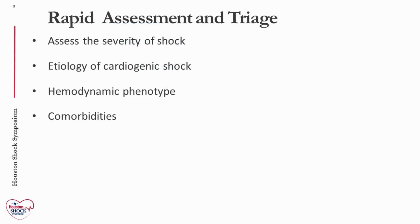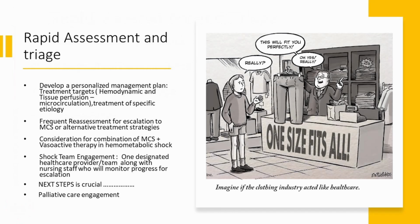So this is how I approach a patient in shock. Rapid assessment and triage is really vital to ensure success. There are some patients you may not be able to escalate support for because they're not candidates. Dr. Berkoff talked about phenotyping shock and assessing the severity of shock. Etiology is key to proceed to the next step after initial stabilization. Hemodynamic phenotypes and comorbidities are key to ensure success. One of the things I practice is that not one size fits all. You develop a personalized approach to manage these patients.